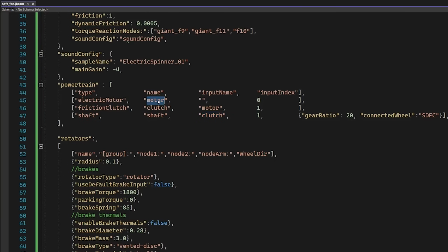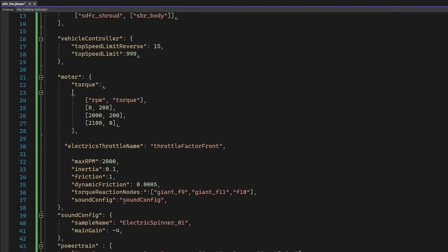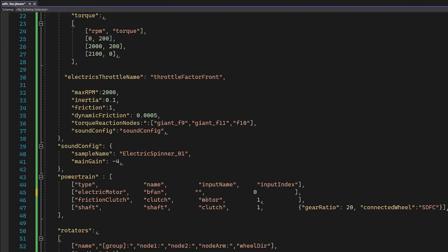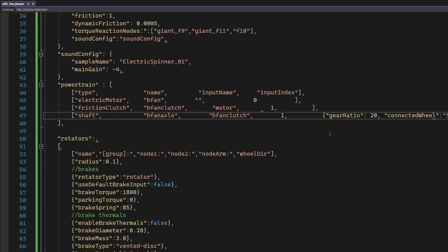Motor is gonna have to change to be B fan for big fan, and then that'll go in here. Then clutch is going to be a friction clutch. That's going to be called fan clutch. Or wait, actually, B fan clutch, keep that nomenclature normal. Then shaft is going to be called fan axle, or once again, B fan axle for that thing. Connected wheel is correct. Okay, let's see what happens now.